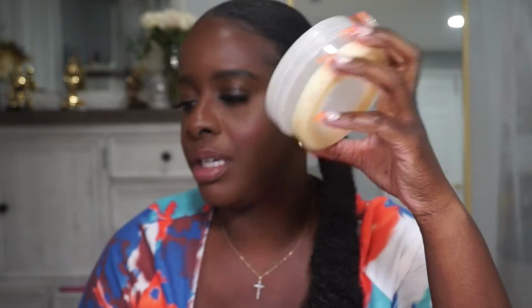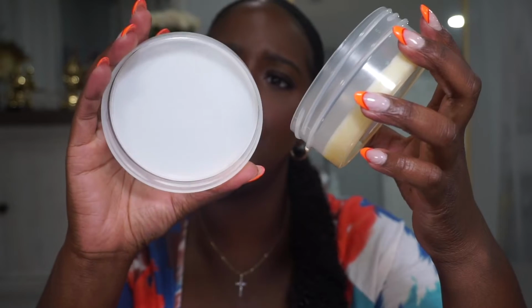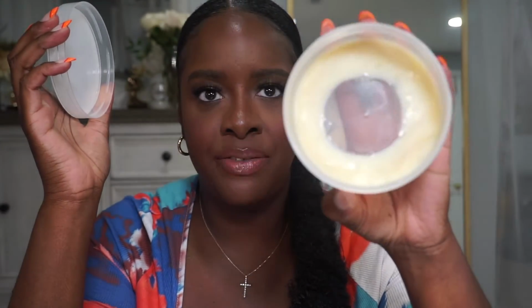And to clean my beauty blenders, I always use this. I've tried the Beauty Blender cleanser, the soap, the liquid. It's just not doing it for me. But this one is from Bubble Babes on Instagram. She has a shop, and I've been shopping with her for many years. Whenever she has Memorial Day sales or anything like that, I always stock up. It's called the Brush Me Off brush soap, and it comes in this container. As you can see, I've hit pan. I have another one, don't play.